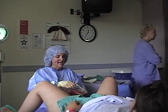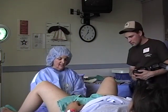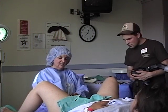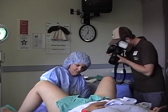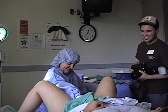So this is the sac that the baby was in with the umbilical cord. So this is like inverted. And this part is the part that's next to her. It's pretty amazing, huh? Yeah. It's ugly, but it's very functional. Well, I wanted to see it. If she cries, she can be rubbing her face. Alright. Oh, yeah!